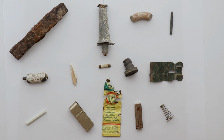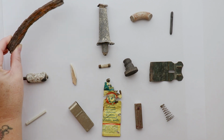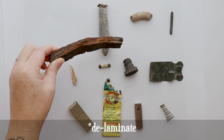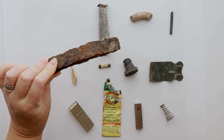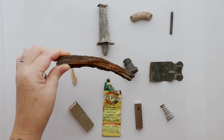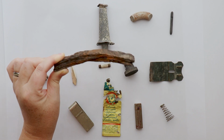Now for a roundup of today's finds. Here we have a selection of random items that we found on the beach, and starting off here with a lump of iron, very rusty. You can see where it started to laminate. It could have come from a brake shoe on a vehicle, but it's just interesting to see how the different layers have started to show now that it's rusting.